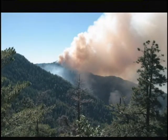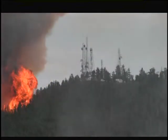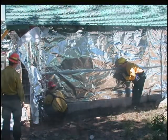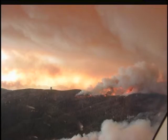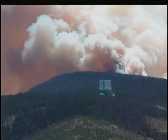On July 6th, the Gibson Fire made a rapid run to the south and bumped up against Heliograph Peak. Crews scrambled to wrap the facility with fire-resistant materials. Although much of the site was successfully protected, some of the communication facility did sustain some damage. As the fire grew, resources and attention were again shifted to the observatory, where they had worked hard to put in place a protection plan.